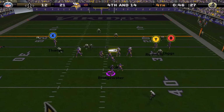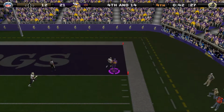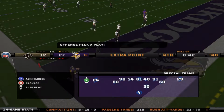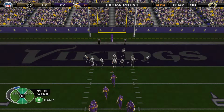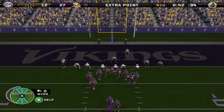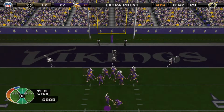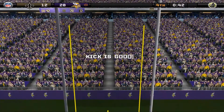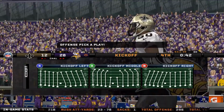Looking to run it here. Great fake. Rolling right for the end zone. He's got it. Touchdown, Vikings. That's his 3rd touchdown catch of the game. Number 2 comes in to attempt the point after. The point after is good. The Vikings now enjoy a 2-touchdown lead.